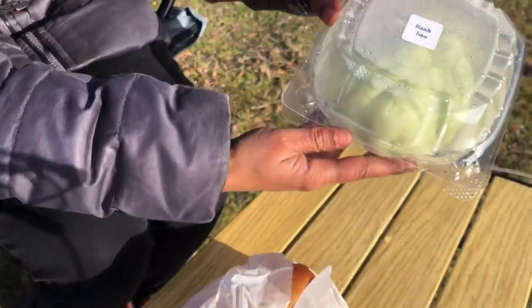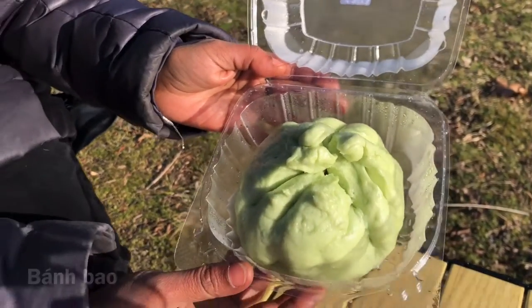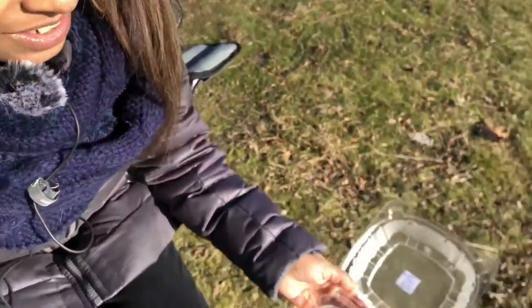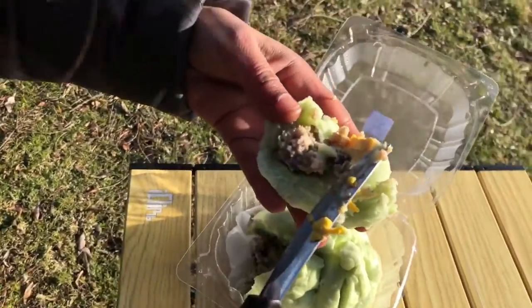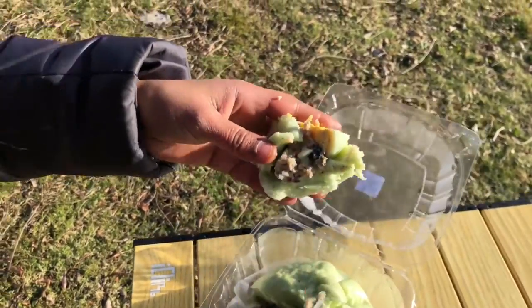All right, we have our banh bao here with this cool funky green color. Hopefully it doesn't taste as funky as the color looks, but let's go ahead and cut this baby open and give it a try. Well, look at that. That looks to be like there's some boiled egg, maybe some rice, some pork in there, some vegetables. I love boiled eggs and I love when boiled eggs are stuffed in things, so let's see how this is.